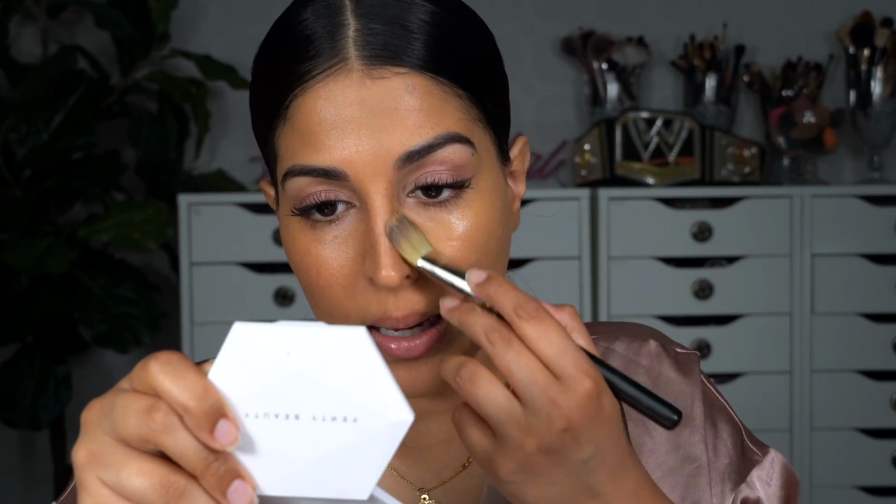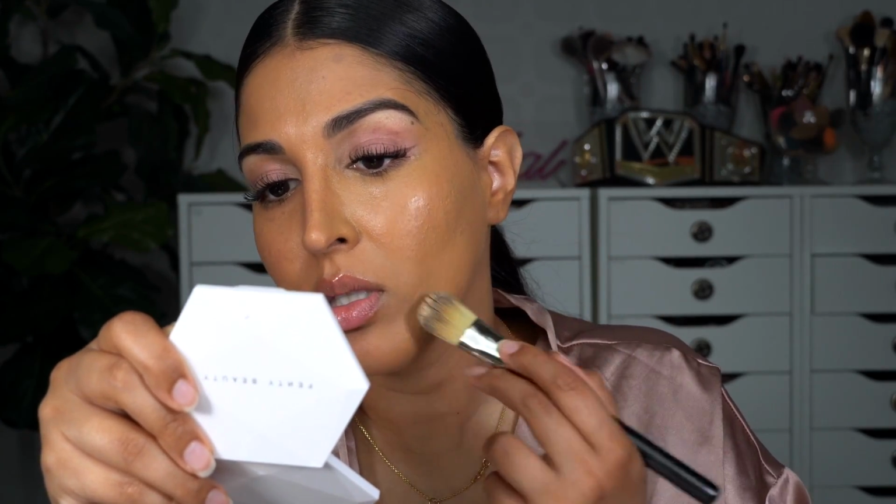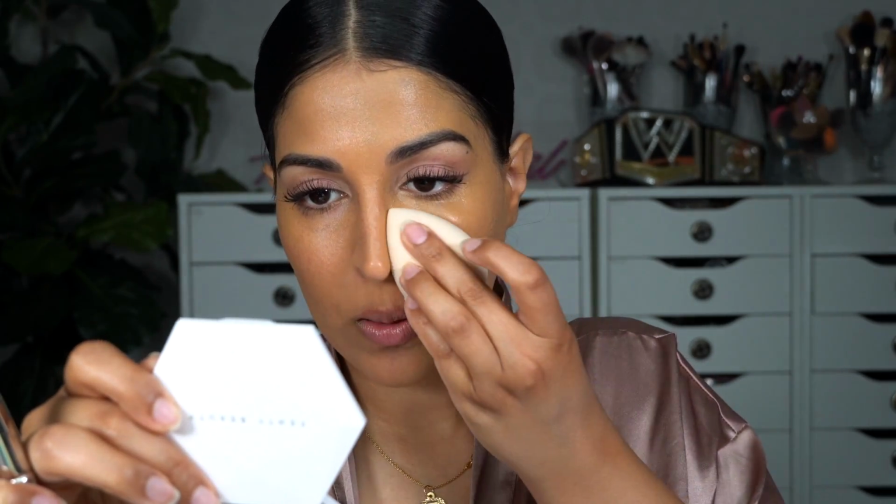Put on a second layer and see how it looks. Okay, second layer. I like the coverage. I feel like it covered most of my freckles. Two layers kind of looks and feels a little slimy. So I'm just gonna go through with my beauty sponge and blend it into my skin. Two layers. Blend it out completely.